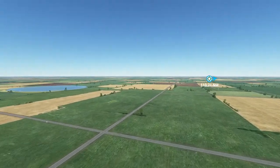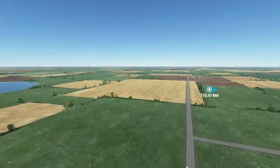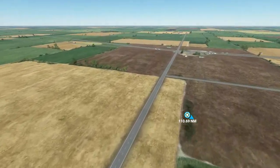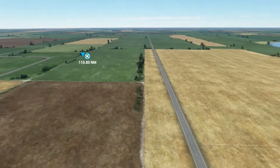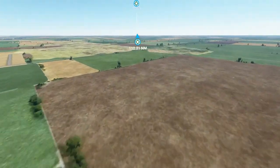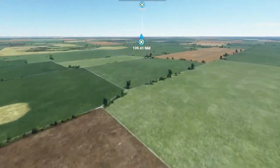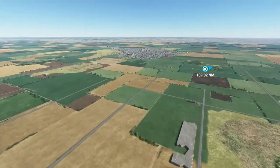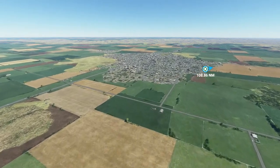Sometimes the roads cut right through the middle of these fields, which seems strange. I assume it's an AI artifact of some kind. I wouldn't expect it to cut right through like that. Could be a mismatch in data. Alright, so now we've got the combined speed of the drone and the plane pulling us along. Let's see, what is this over here? Quite a large settlement here. I don't have a map up, so I can't tell what it actually is.